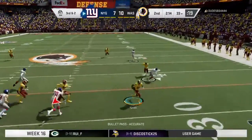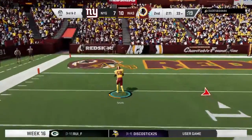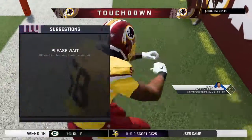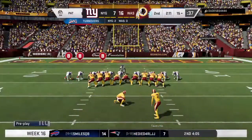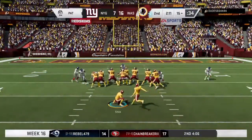3rd and 2, now Haskins. Well, he's free going down the left side. It's a foot race. And he will score. Touchdown, Washington. So now 2 pick sixes that he's thrown in this first half of play.